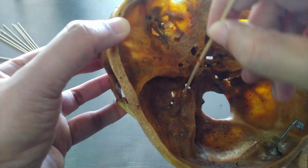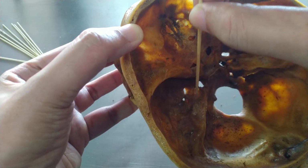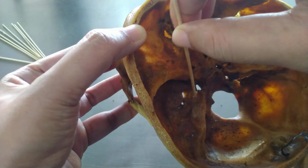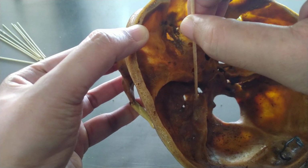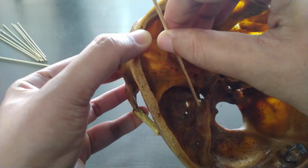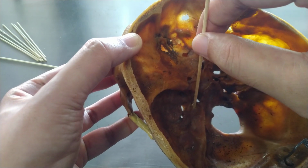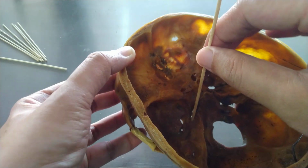Lateral to the foramen lacerum, this part right here is the opening for the carotid canal. What passes through the carotid canal is your internal carotid artery.